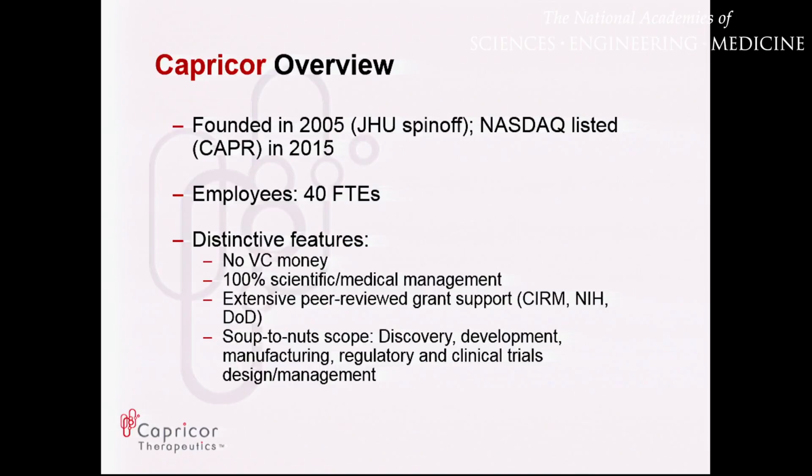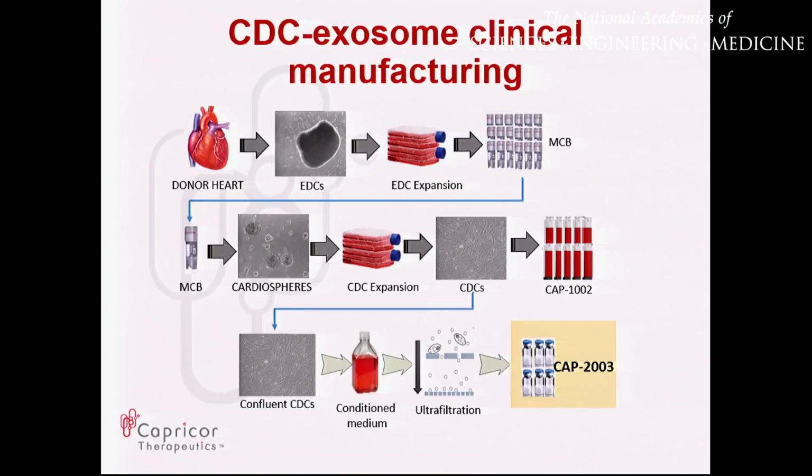100% of the management is either MDs, PhDs, or MD-PhDs, including the CFO, who's an MD, PhD. It's received very extensive peer-reviewed grant support from CIRM, NIH, and DoD. And the scope is soup to nuts. It goes all the way from discovery through development, manufacturing, regulatory and clinical trials design and management. And Capricor has reduced to practice in a GMP-compliant fashion not only the processes for making clinical grade CDCs, CAP-1002, but for taking media conditioned by CDCs and making CAP-2003, which is the clinical exosome product, which they hope to have in the clinic sometime next year for fibrotic and inflammatory diseases of the eye.